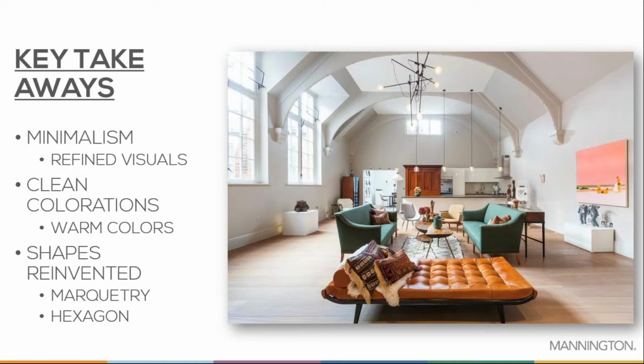Secondly, the palette is warming up. Although gray is very prominent in the industry, we're seeing that colors, especially gray, are being influenced with orange and yellow. So they're creating new colors such as browns and taupes, making these perfect transitional colors to accent incoming styles.